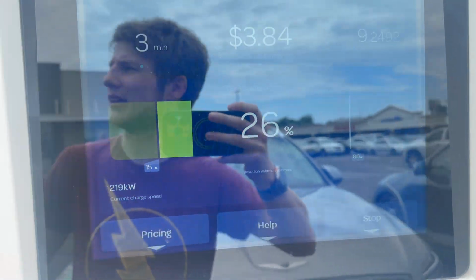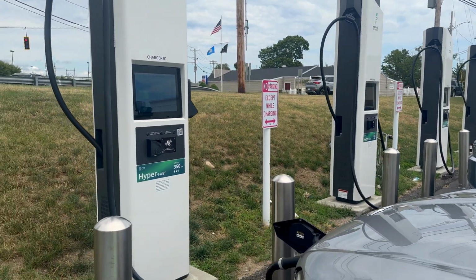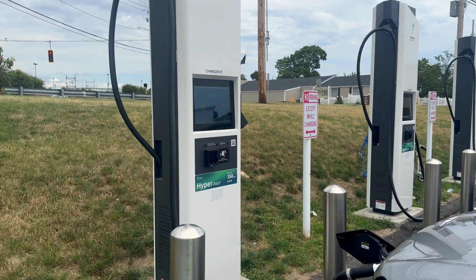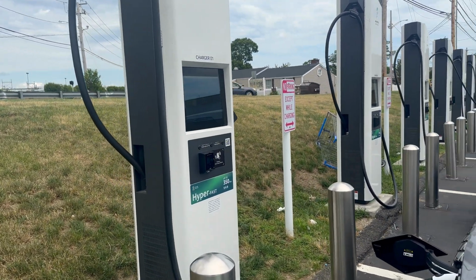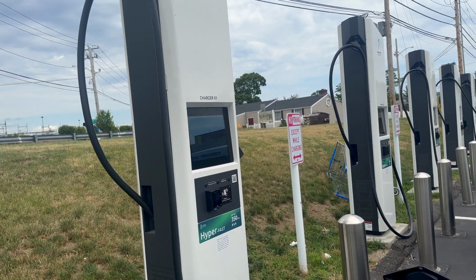Man, I love the new EA350s. I love actually having proper charging hardware. You guys need to retrofit every station with these because Richmond, Virginia desperately needs these stations. We had issues with Richmond on both our trip down and our trip back up.